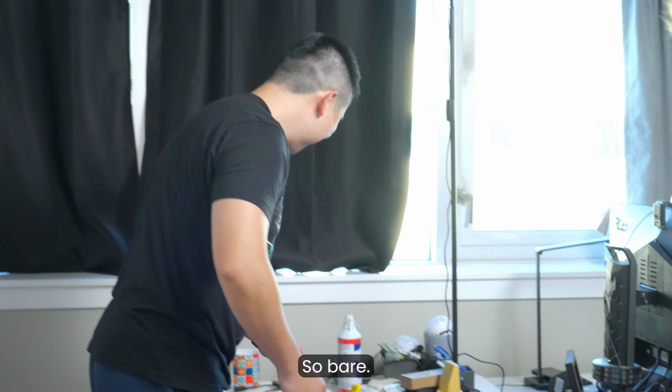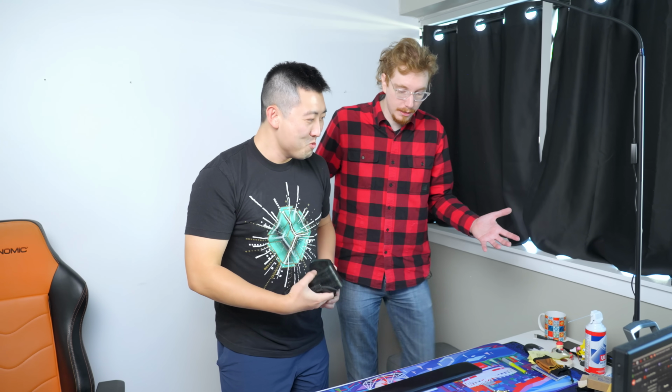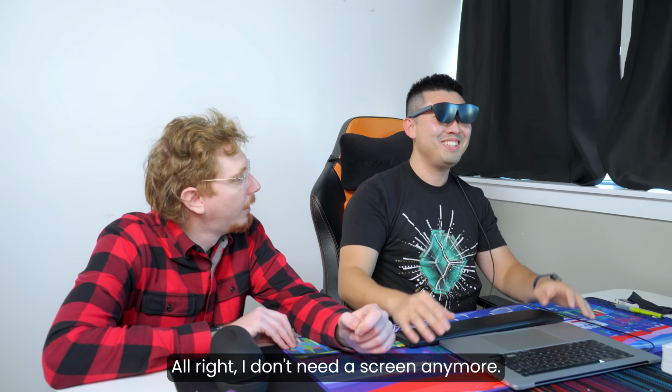What? So bare. Not bare, it's so clean. That's the whole point of this experiment, that you don't need a screen to clutter up your desk. But I like clutter. I know, me too. Oh my god, that looks so wrong. Sweet. All right, I don't need a screen anymore.